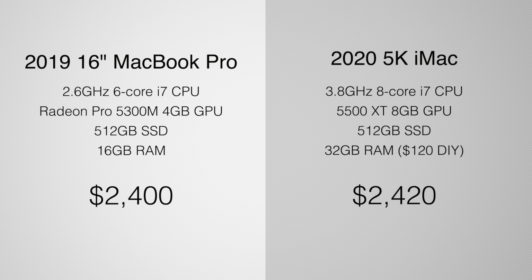And before we begin, I want to show you guys the specs and the prices, while I mention that this year's results will be way different because the 5K iMac now finally comes with the T2 chip and AMD's latest Navi graphics, which both help with hardware encoding and decoding of HEVC footage.